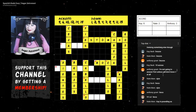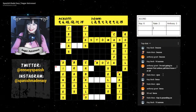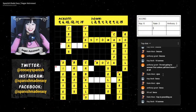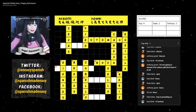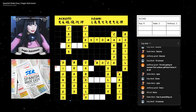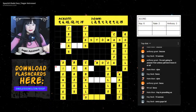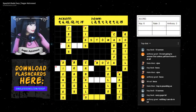Okay. K, please tell us. Yeah, K is really fast for sure. K is saying 15 across. 15 across, guys. That one is right here at the bottom. And this word has four letters.